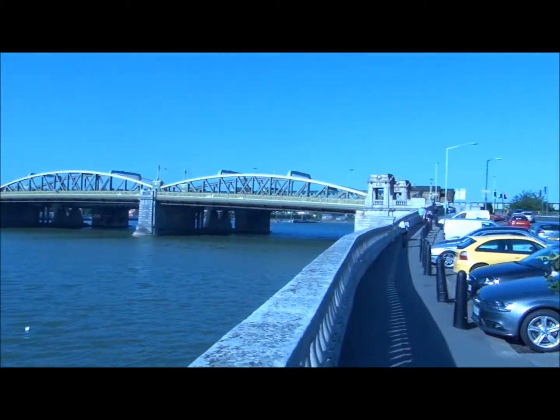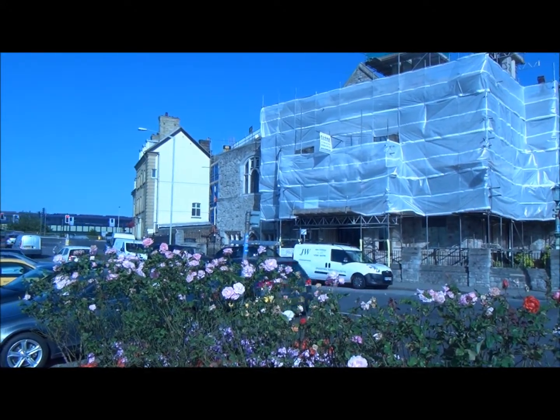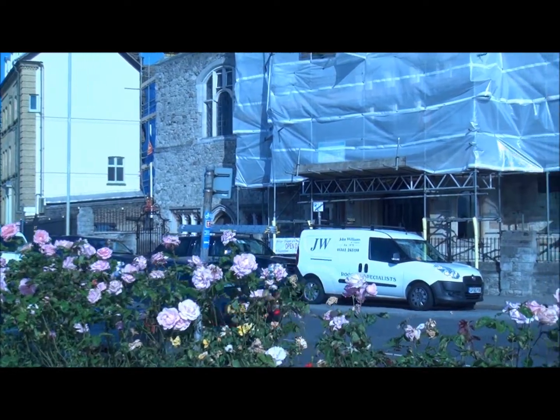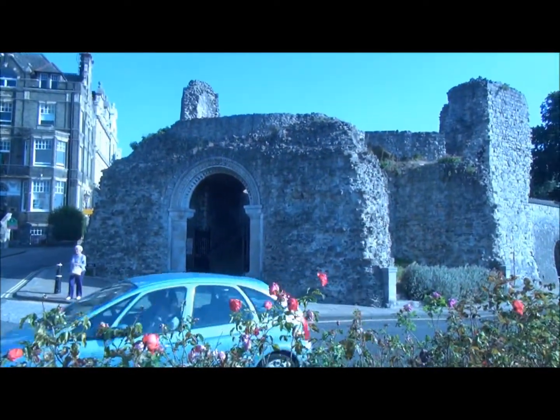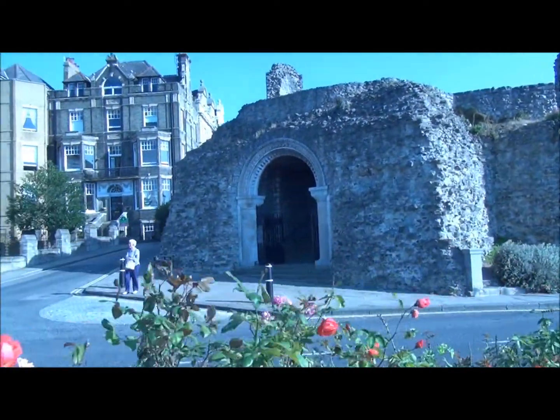It's a wonderful bridge. On the other side of the road, in this quaint Norman house next to the one with the scaffolding, there's a Rochester Bridge Trust. And that's a superb entrance to the castle.